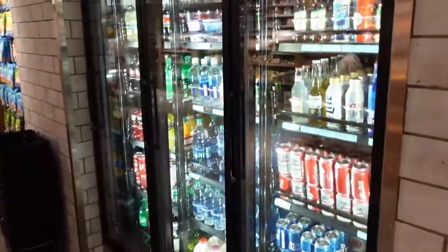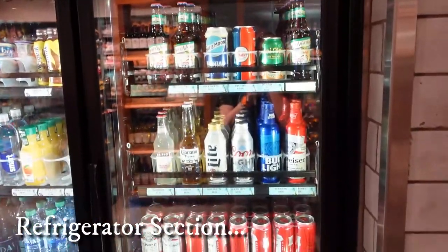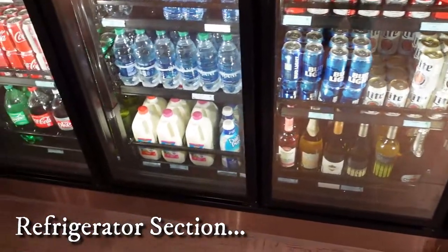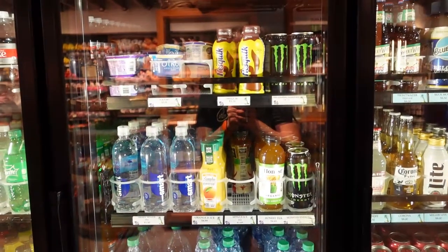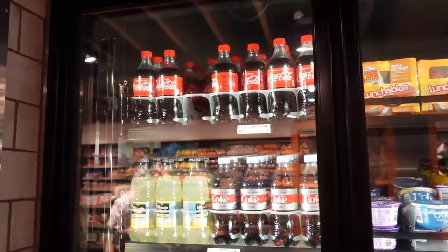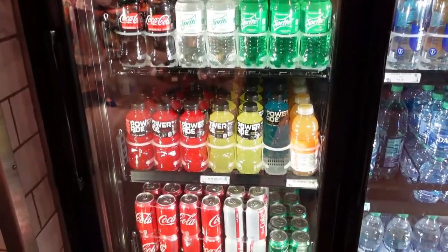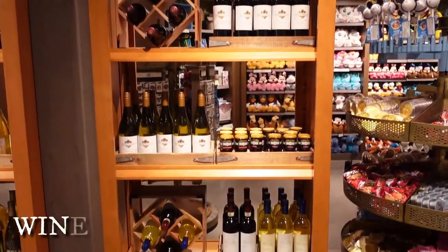Let's check out what they have in their refrigerator. You've got your wine, wine coolers, beer. Milk, water, juices, and your soda. Over here they have wine.